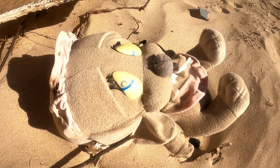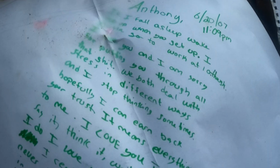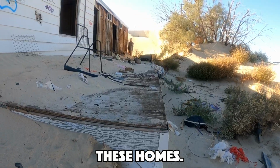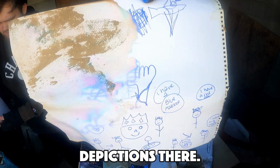You know, the endless debris fields of toys and stuffed animals and just items left. It really crafts a story of the families who used to occupy these homes, and it's just truly overwhelming with emotions. Those are some pretty intense depictions there.